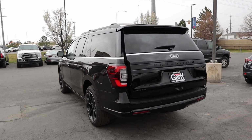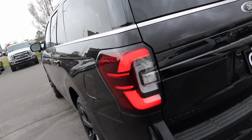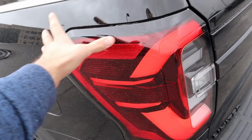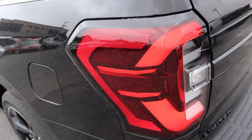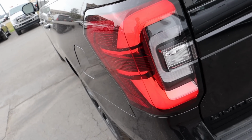Bada bing, bada boom. Now she's closed. Now finishing things up with the rest of the rear, you can see here with the new LED taillights here. I love how they've styled them. So they've basically taken the housing from the previous version of the Expedition and just kind of made it look a little bit cooler, a little bit more modern.